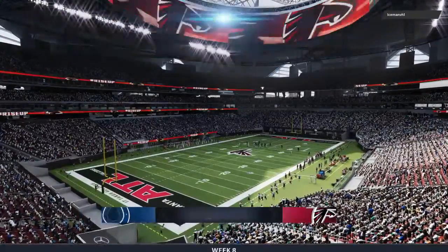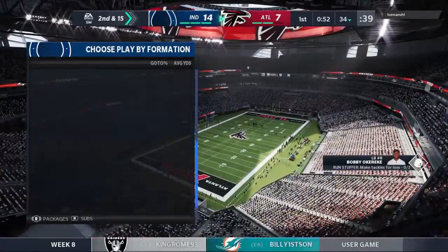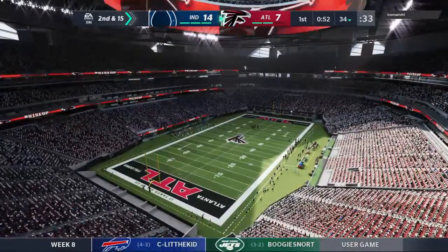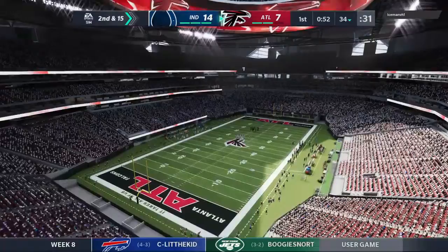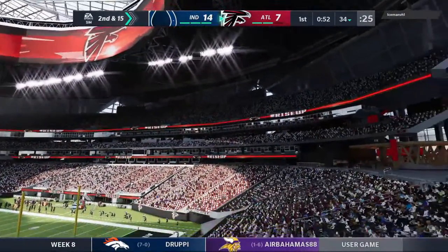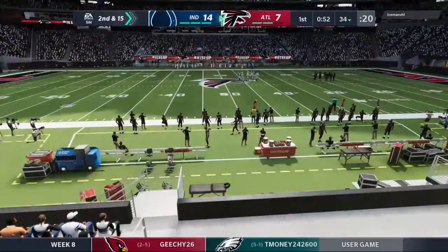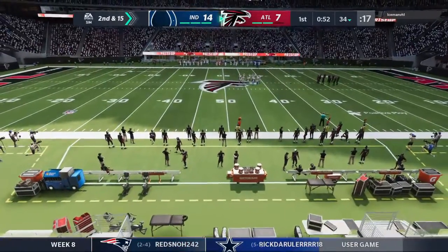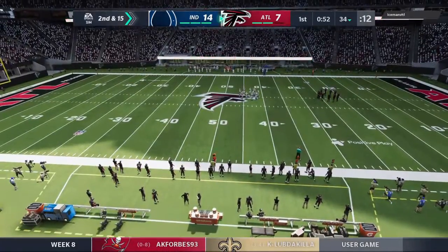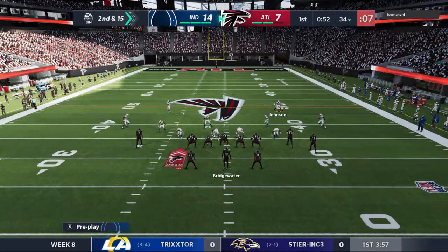Play clock down to 2, and we get a signal and a timeout. They'll have 2 remaining as we step aside here in this first quarter. Got to assume this defense will be charging again here. It's 2nd and 15.